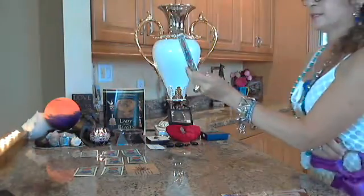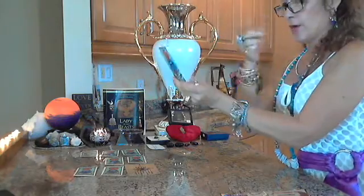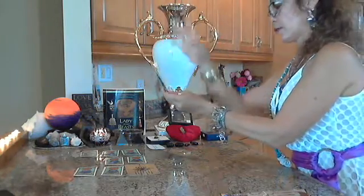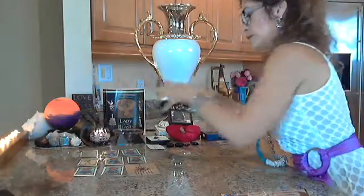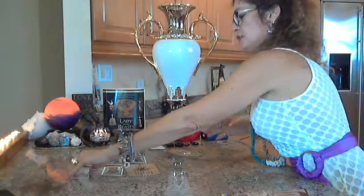We have many ibis here in Florida. They're on the beach. They're everywhere. They're on the golf courses. They're beautiful birds, and they're always together. You hardly just see one.